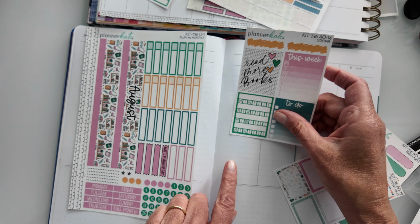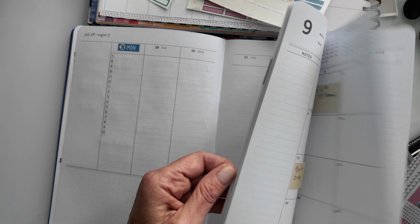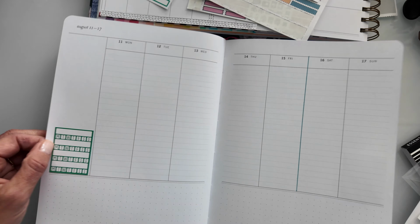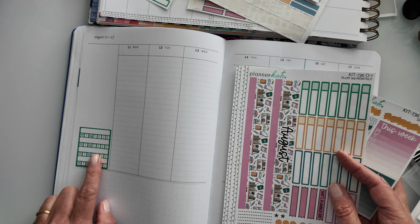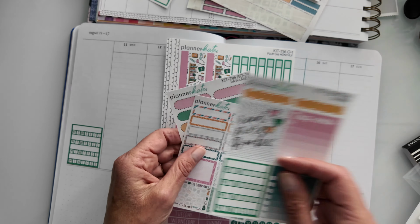And this fits right in here, just like, here, let me show you, like this right here. See how it fits? It fits right here as well. So I kind of love this for the week. And it's a great little habit tracker. So I got those.